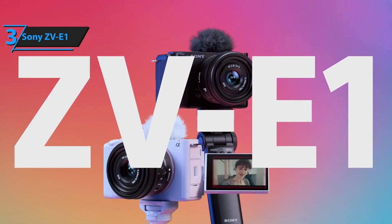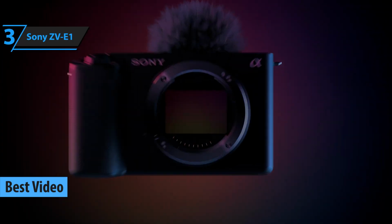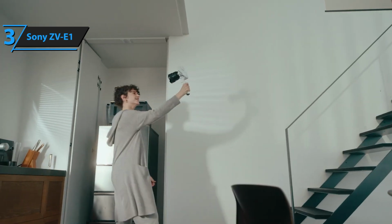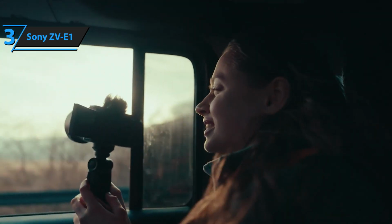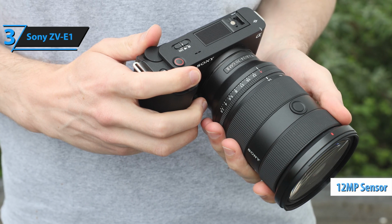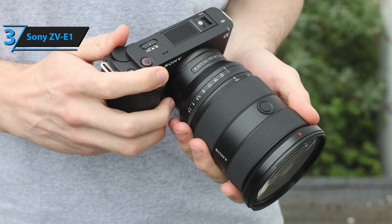Presenting the Sony ZV-E1, the pinnacle of Sony's video cameras in 2024. As content creation continues to fuel the mirrorless camera industry, Sony's commitment to this segment remains resolute. The ZV-1 camera, launched in 2020, was their first step, and 4 models later, we have the ZV-E1. This model is Sony's most advanced yet, sporting a full-frame 12-megapixel sensor inherited from the A7S III, a camera lauded for its video capabilities and low-light performance.